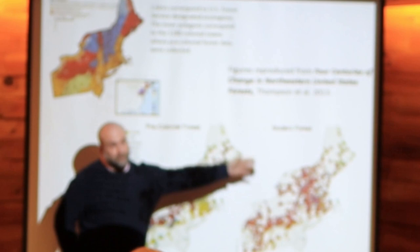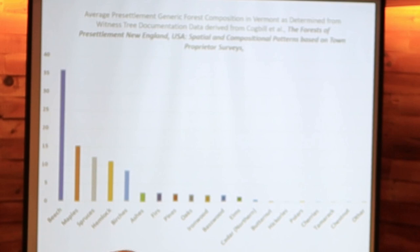So here's just a chart of this in Vermont. But the upshot is that the forests the native people were walking through were not only different in that they were probably much larger, widely spaced trees, but the composition of forests was much different. It was a beech-dominated forest. Fully 36% in the study says that beech is the predominant tree in northern New England, and then maples, spruces, going all the way down.